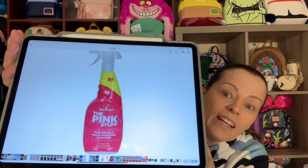And one more thing. I was going to show you the cleaning supplies that our friend from the group talked about, because you want to make sure that you have the right thing to clean your bags. It's called the Pink Stuff. It comes in a pink tub like this. But just recently, they released a new one, and it comes in a spray bottle like this. In case you missed our video, the Pink Stuff. You don't want to miss it.